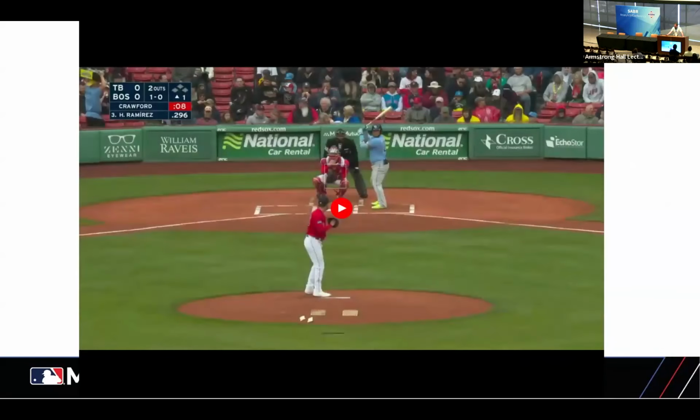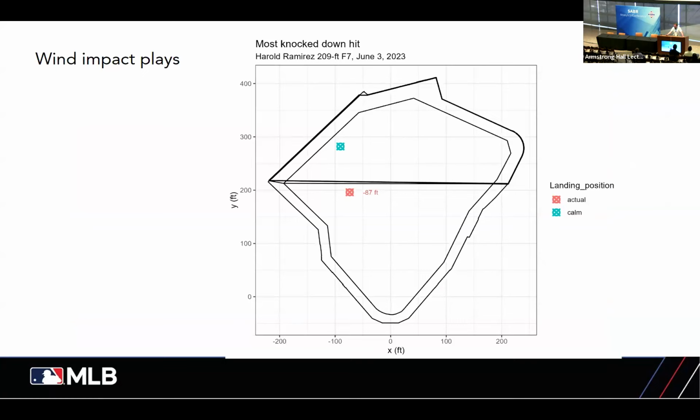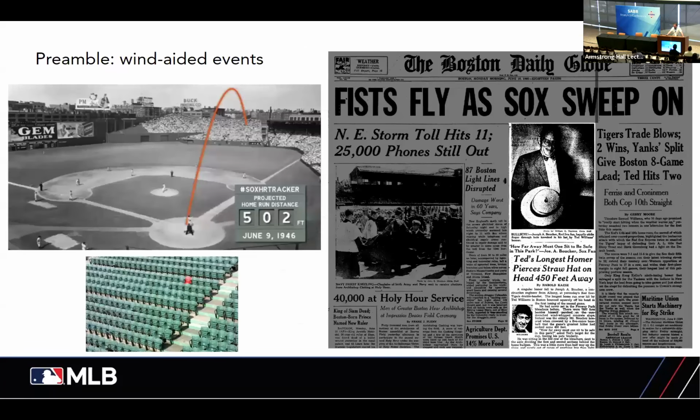Yeah, I think hitting the ball is hard, but it's also pretty hard to field a ball like that. You can see where the outfielder was positioned almost perfectly for this fly ball, but it actually lost almost 90 feet of distance. So that's why they had to run in at the very end. And that's illustrative of the biggest impact we can see on pop flies. Most home runs don't get affected that much because they don't go that high and don't stay in the air that long.